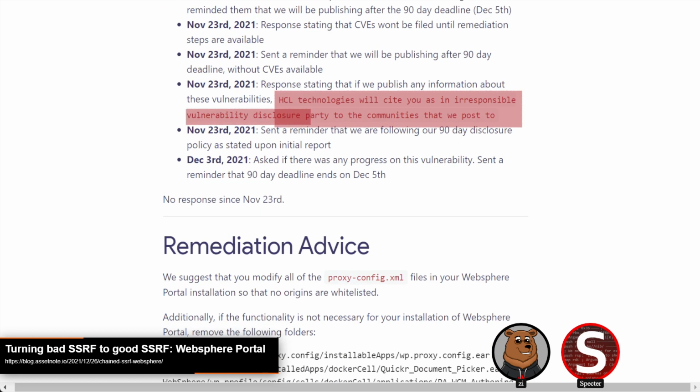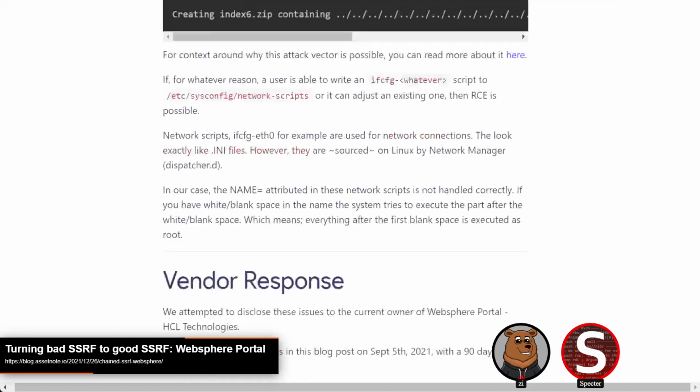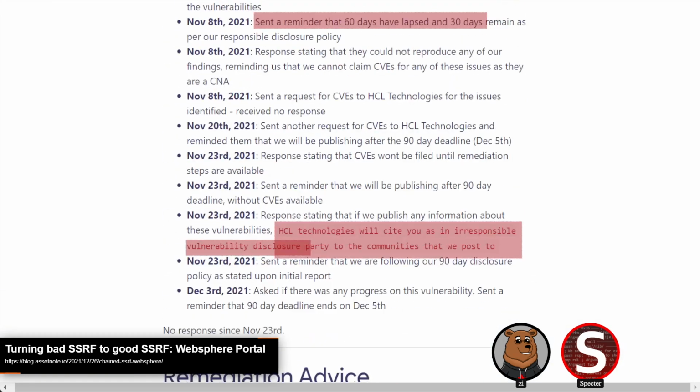So Asset Note obviously disclosed these issues, and they were a little bit more charitable than they had to be here, because they said they'd disclose after the 90-day deadline, which I believe was set for December 5th, but they held off until December 26th to post this issue. So they gave them an extra 20 days on top of the initial 90. And it seems there was still no response after that last hostile one. So yet another issue in the episode where it's assumed to still be 0-day.